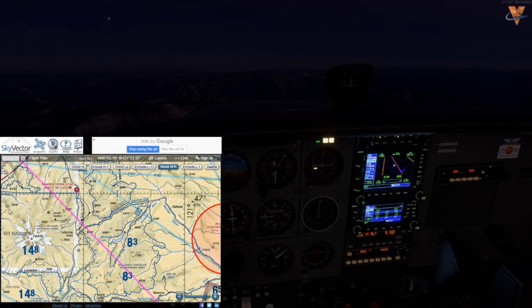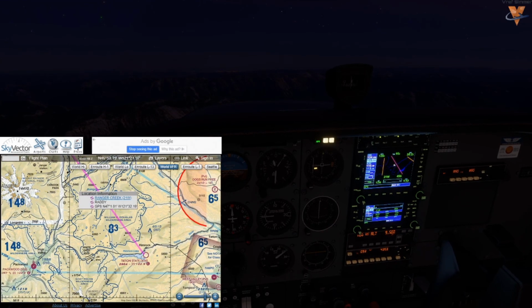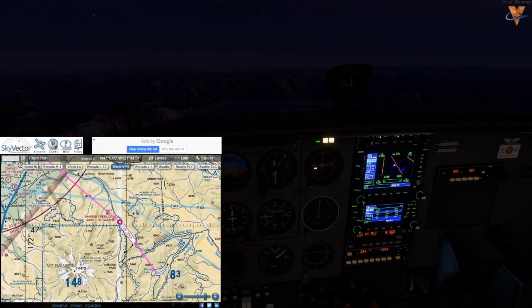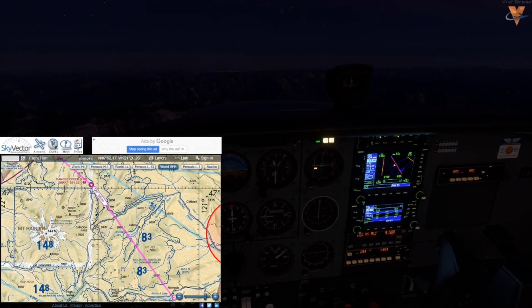Alright, so we've passed Ranger Creek now. That was on our flight plan. So y'all can see.